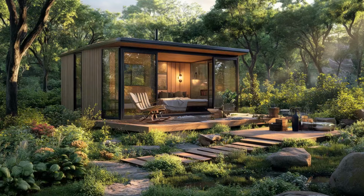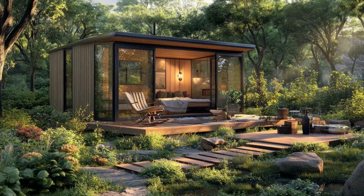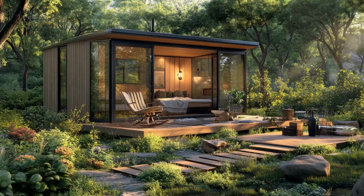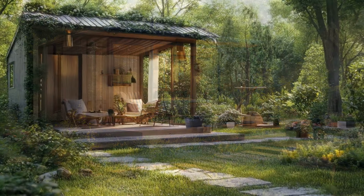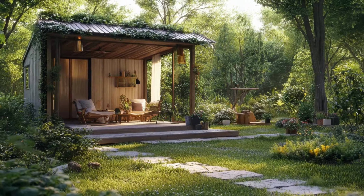This connection to nature is particularly important in small space living, where the outdoors provides an essential balance to the compact indoor space. The garden offers a sense of freedom and calm that's often missing in urban settings.